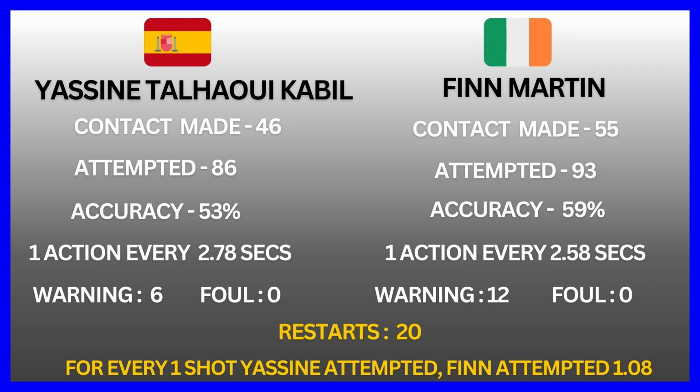And then still, when you look at it, for Yassine and Finn, they both have an action every less than 3 seconds. So that's two actions in total every 3 seconds for the entire duration of the match, which is insane. So yeah, just to kind of wrap your head around it, incredible. That's a lot of going.